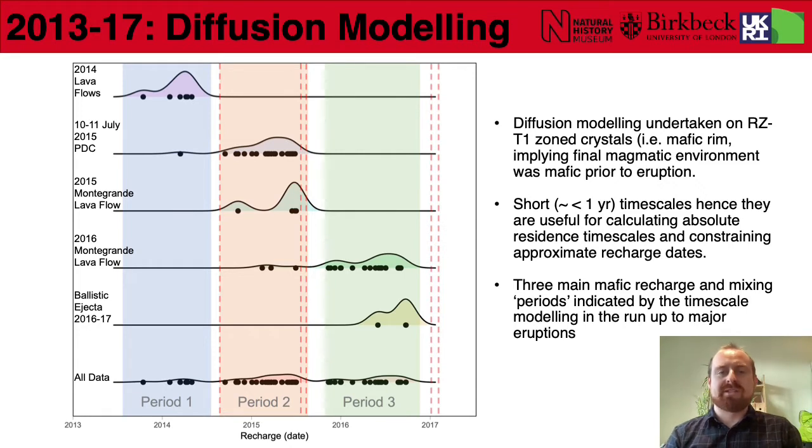approximately when the injection events occurred. As we know the eruption dates, and we know how long these crystals have resided in the mafic magma, we can therefore use this data to calculate the approximate date of when the mafic recharge events occurred in time.